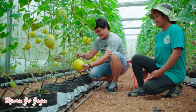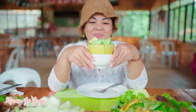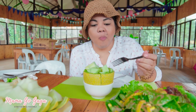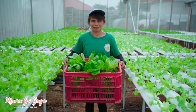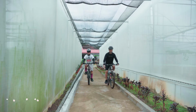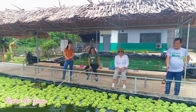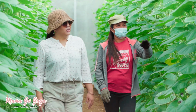What's good about here is that you can just pick and pay and bring it all home, or have it freshly sliced for you and your friends. Very ideal ang mga ganitong weekend break for me, because I love the nature and the great outdoors.